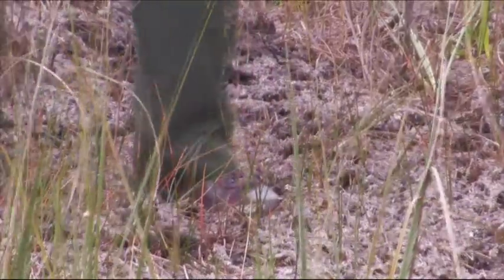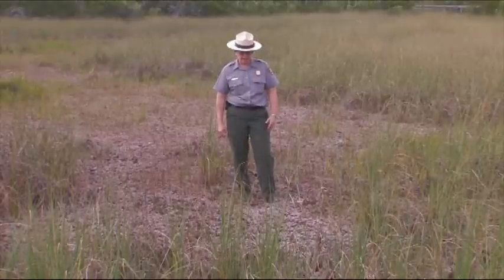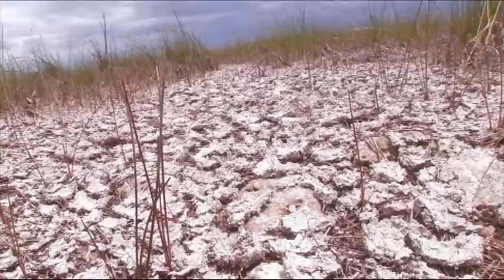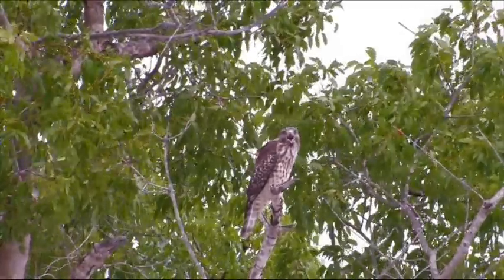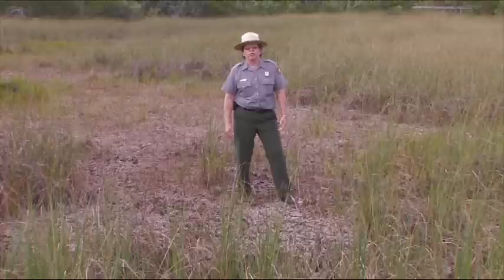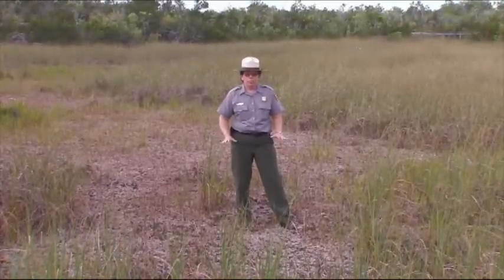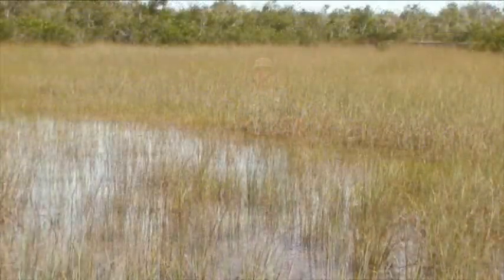Here at Shark Valley, we experience 2 seasons, the dry and the wet. We are just transitioning out of the dry season now into our wet season. It can get very dry in here. As you see, what's around me looks very cracked, almost like a desert. The wet season then begins, usually end of May and into June, all the way through November. During the wet season, we will get 80% of our annual rainfall of about 60 inches. In the wet season, in this area where I'm standing right now, I could be standing in 3 to 4 feet of water.